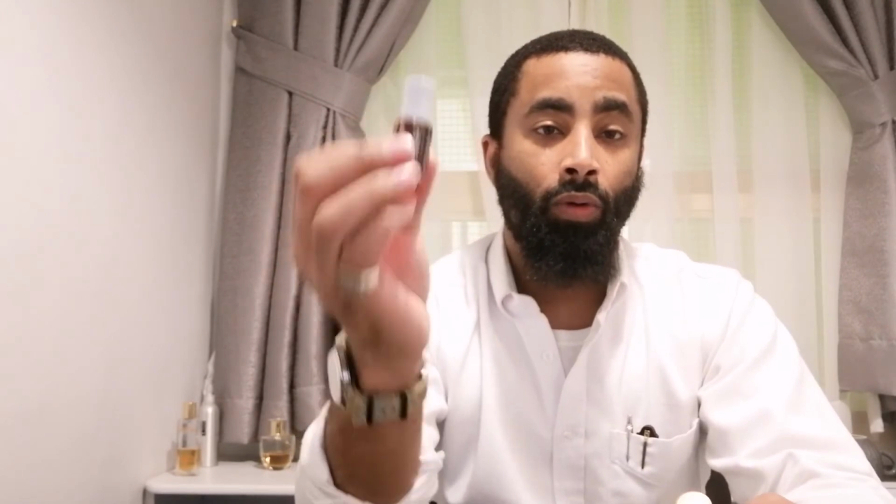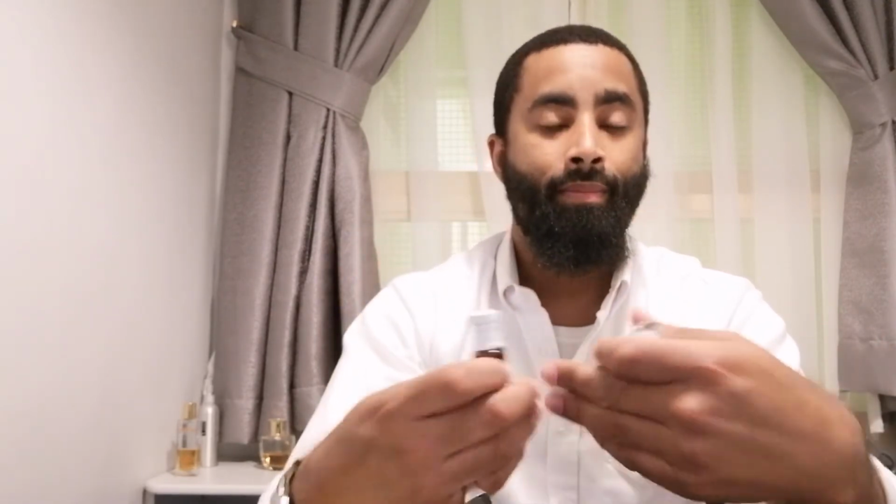comparing what deer musk is to what white musk is is like comparing dark chocolate and white chocolate, or even milk chocolate. Milk chocolate is made from cacao, right? And white chocolate is made from shea butter. White chocolate is not chocolate. White musk is not musk.